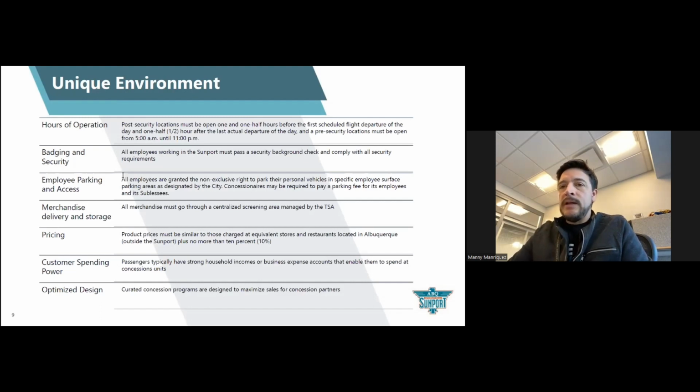We do have some spikes in the early evening as well, but that early morning traffic is incredibly high, and very important that we're providing the amenities and the services for our passengers at those times. And so we do have a very clear policy about hours of operation with our concessionaires. And of course, this is a secure facility, and when you have personnel who need to access the secure side to work there past TSA, that means they have to be badged. And so another difference of operating in the airport is that badging process, and that employees all have to pass a security background check, and that's federally mandated.